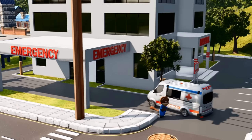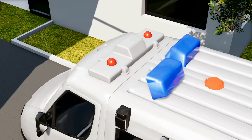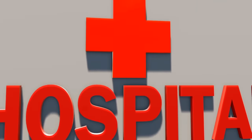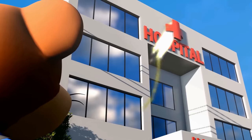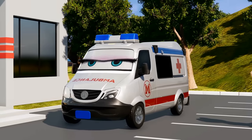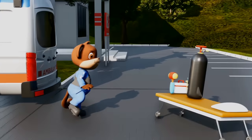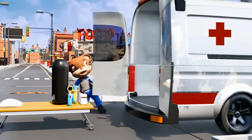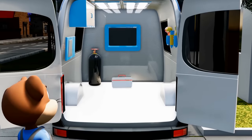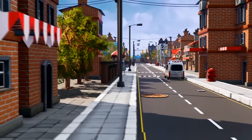Just like this, guys. Oh, and here's the rear bumper. And the rear lights as well. Well, I guess we'll have to keep building to find out. Now, here's lots of medicine and medical equipment. If there's an emergency, the ambulance will be there to help.